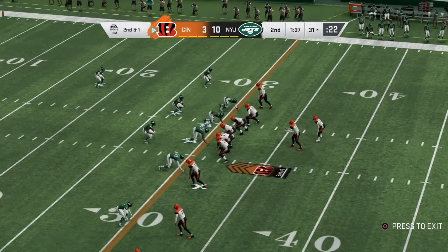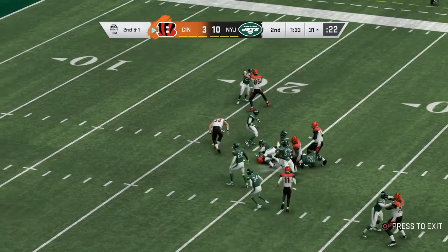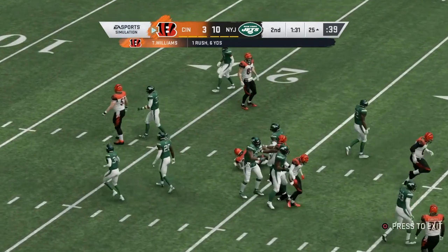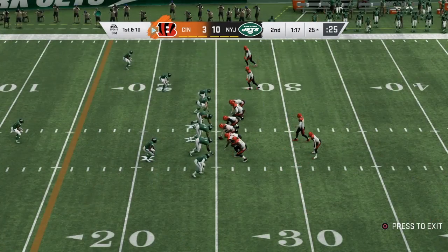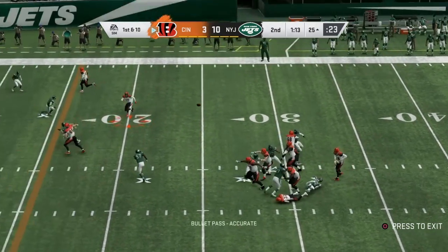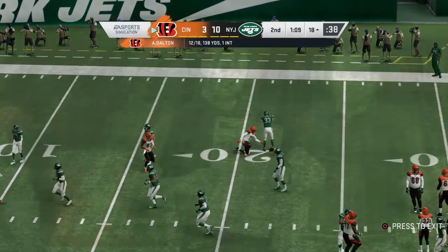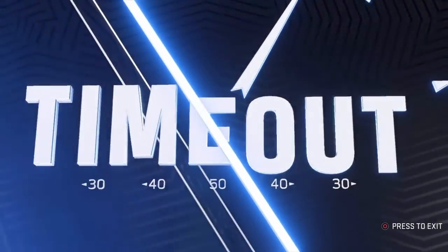The best guard leaves him with a very manageable 2nd and 1. Off the draw, here's Williams. And he's able to get it down to the 25-yard line. 6 yards the pickup, and that's a 1st down. A 1st down throw coming for Dalton. Open man is Ross, complete. And they'll bring him down at the 18-yard line.